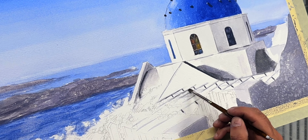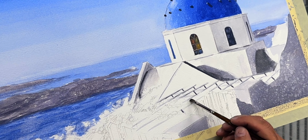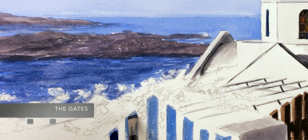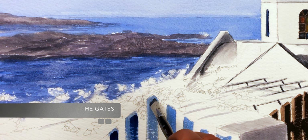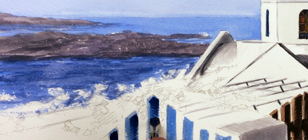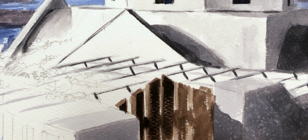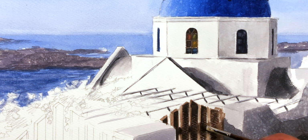Next, let's paint the pergola trellises for the Bougainvillea. To paint the gates, which are also commonly painted with a traditional Greek blue, I will also use a mix of Cobalt and Ultramarine. To add contrast, and as per the reference image, I have also added a wood brown gate.